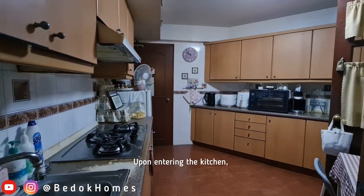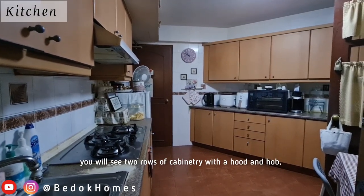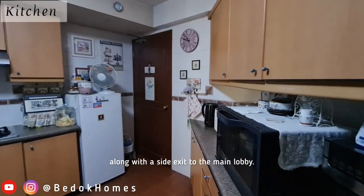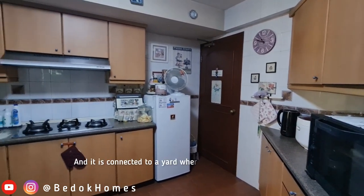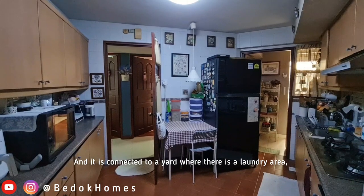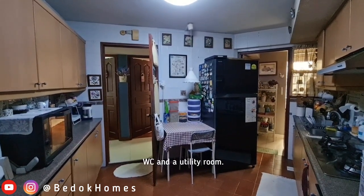Upon entering the kitchen, you will see two rows of cabinetry with a hood and hob, along with a side exit to the main lobby. And it is connected to a yard where there is a laundry area, WC, and a utility room.